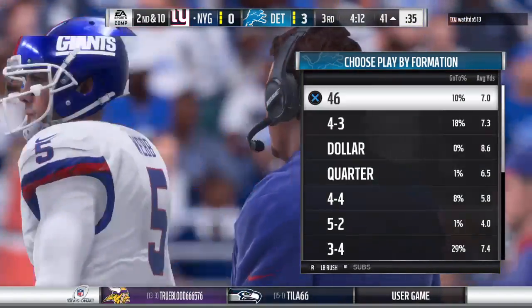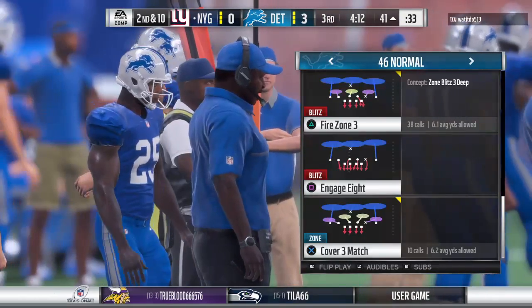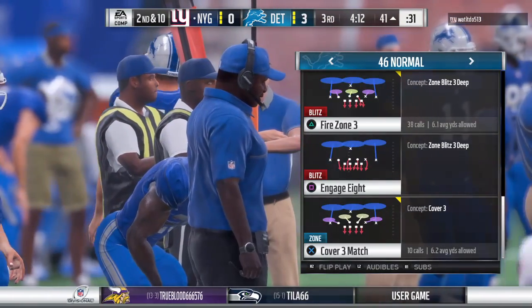And he just gets rid of it. Throws it away. A wise move there. Looked like nobody open. Now 2nd down.